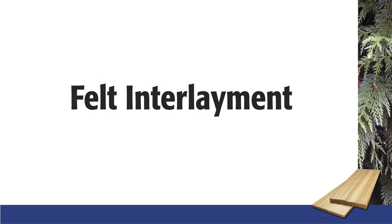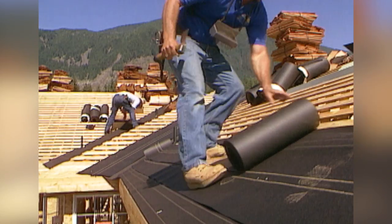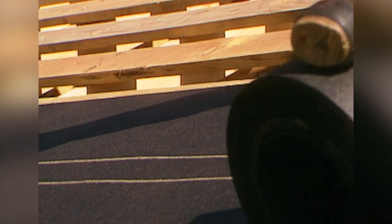With shakes, felt interlayment is essential. It acts as a baffle, closing the gaps in the thicker, roughly hewn shakes. It also forces the water towards the surface of the roof so it can drain. Pre-felting the shake roof is fast and economical, saving up to 1/3 of installation time. It also helps as a guide for weather exposures.